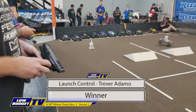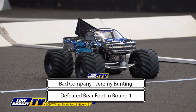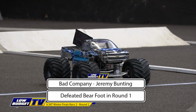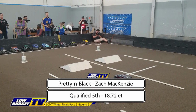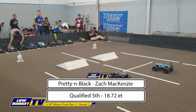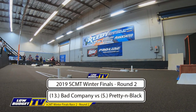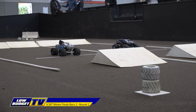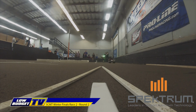As he parks his Launch Control machine, the two seem to disagree on a parking space. But we will move on to the Bad Company of Jeremy Bunting, who defeated Barefoot in round 1, versus the Pretty in Black machine of Zach McKenzie. McKenzie qualified 5th and is showing the form that he had in September when we were here the first time, Tommy, when he made it to the final round. So we'll see if he can back up his strong qualifying effort.